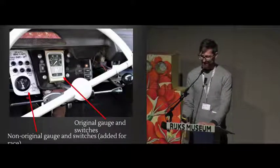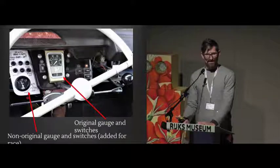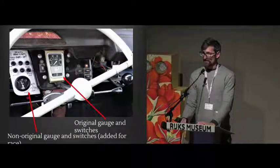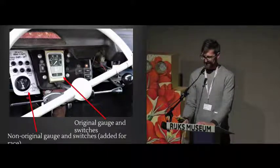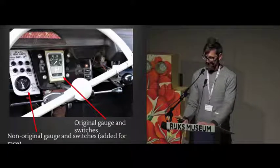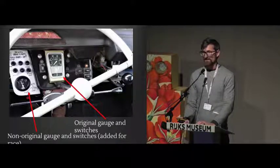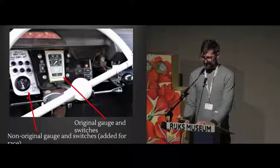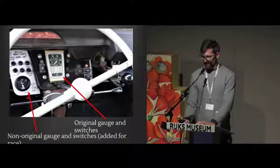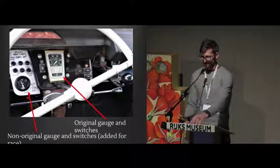Besides the physical condition, the assessment must also be alert for evidence of change that the car has undergone in its past life. Parts that have been changed, added, or deleted are important to note. This is the dash of that Citroën Deux Chevaux that I drove at America's Car Museum. And this car was originally a production car before it was made into a long-distance rally car. So we have the original instrument cluster on the right, and then there's an added feature to the car, which is an extra set of gauges and switches on the left.